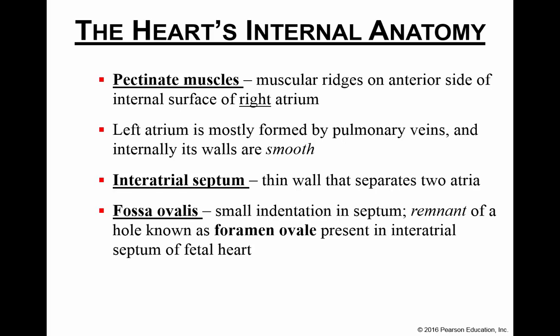There's a septum, the interatrial septum, a very thin wall that separates the two atria from each other. And in that septum, there's a little indentation. It's called the fossa ovalis. And that's a remnant of a hole that was there that's called the foramen ovale in the fetal heart. And when the baby is born and takes its first breaths, that foramen ovale closes, and you're left with just this little indentation called the fossa ovalis in that septum.